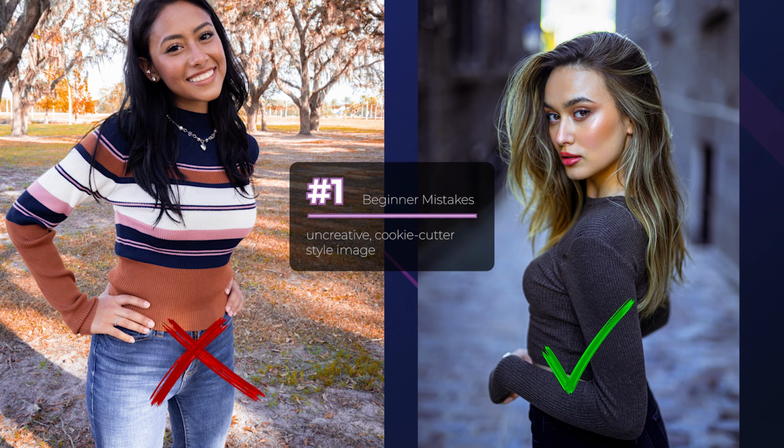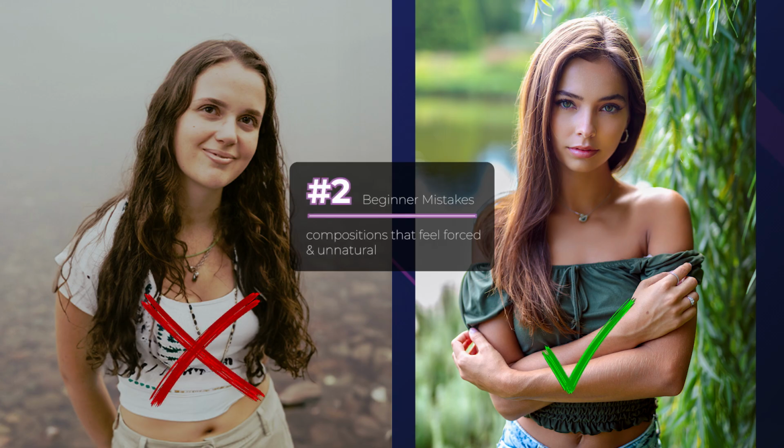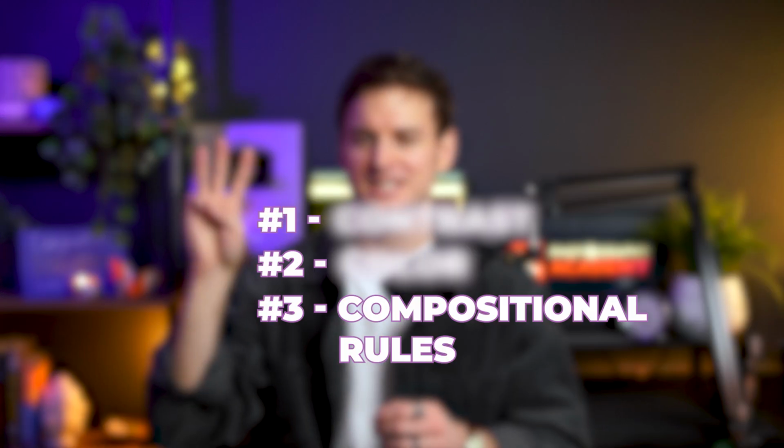Compositional rules like these can be a helpful starting point, but relying solely on them can actually cause a lot of problems. They can lead to uncreative, cookie-cutter style images, compositions that feel forced and unnatural, and most importantly, they can cause photographers to overlook two of the three most essential aspects when it comes to creating stunning and professional composition, which is exactly what we're going to be covering in today's video and much more. Let's get started.